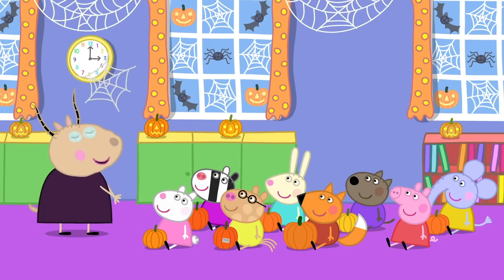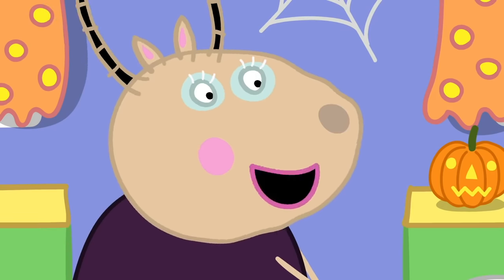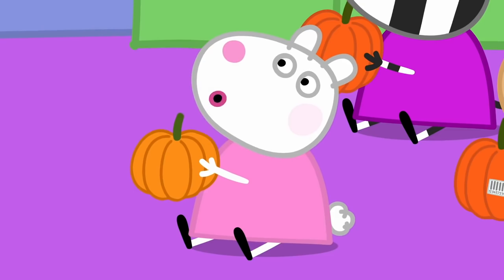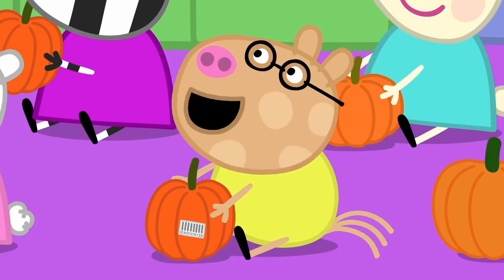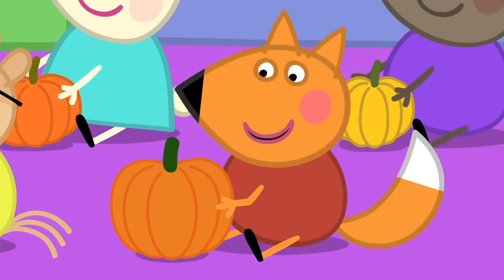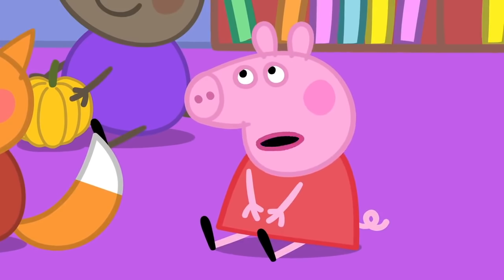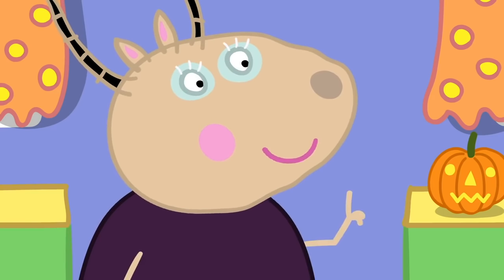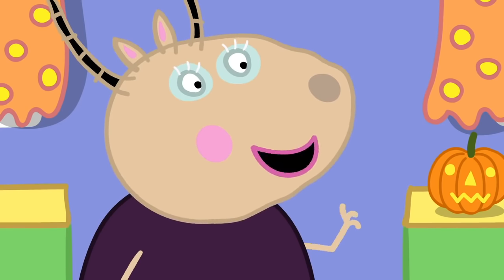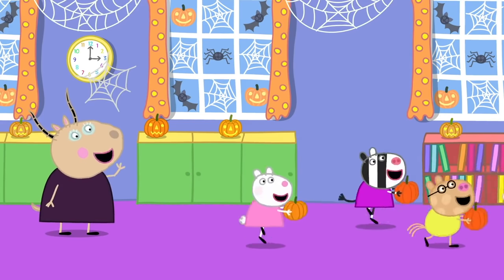It is almost Halloween, children, and we are going to have a pumpkin competition. Ooh! Have you all brought in your pumpkins? Yes! I grew my pumpkin from a seed. My mummy bought my pumpkin from the supermarket. I've got a pumpkin that's made out of plastic. I haven't got my pumpkin here because Grandpa is still growing it. Fine. Just remember to decorate your pumpkins and bring them back here for the competition tonight. There will be prizes for everyone.